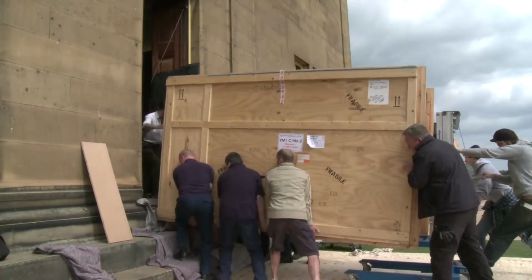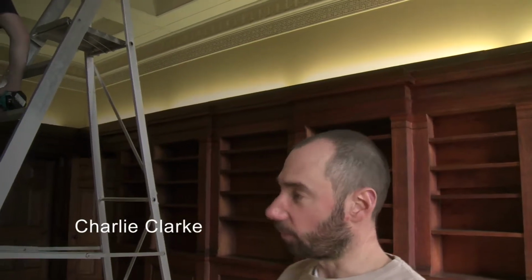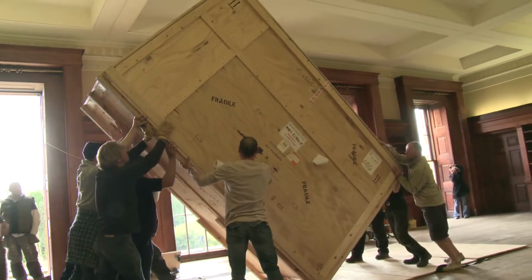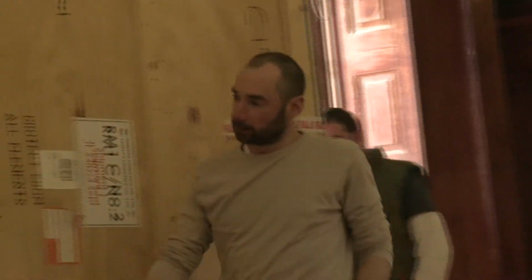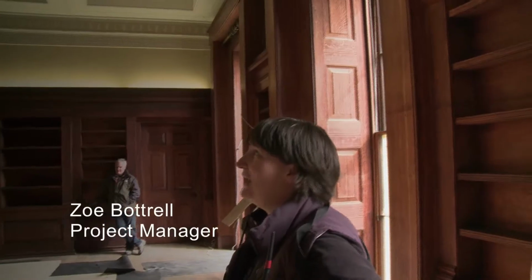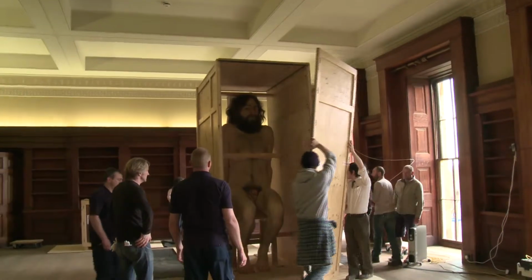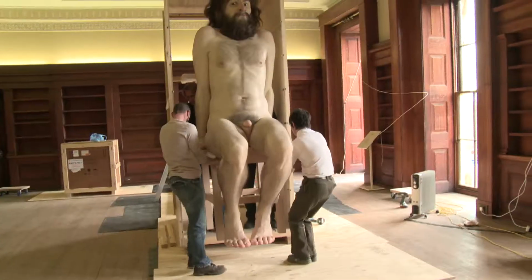The crate is 1.3 tonnes. But about half the weight is the crate. So when he comes out, only four people quite easily lift it, and we're not going to damage him. I will be happier tonight when this is done. It's so magical when that box opens and you can see his hair, his face sort of peering out. He makes quite a dramatic entrance, doesn't he?